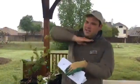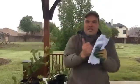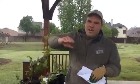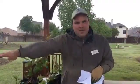What that's going to do is increase productivity. So if we cut and tip back all the tips to about 4 feet, that's going to encourage lateral movement on that cane, and that's where we're going to better distribute our flowers and increase productivity. So every year at about mid-spring, 3 to 4 feet, tip back your canes.